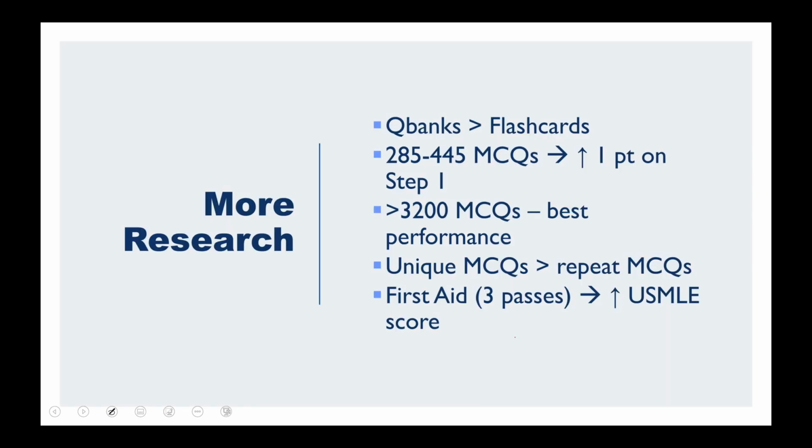All right, now we're going to spend a minute or two on additional research behind memory and learning and doing well on exams. There's a couple of key things out there. One is that question banks are more effective than flashcards. They're both effective, especially with spaced repetition. But QBanks are more effective because, of course, it's closer to the real thing, on an item per item basis.